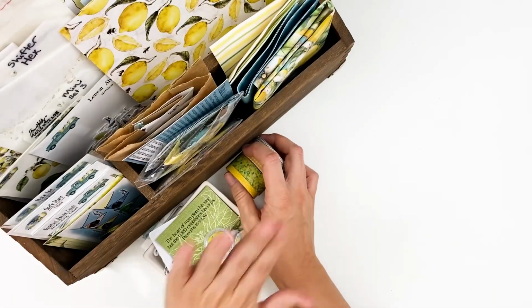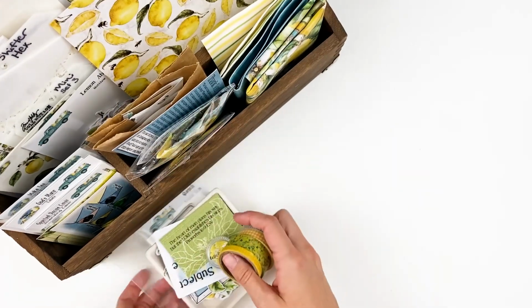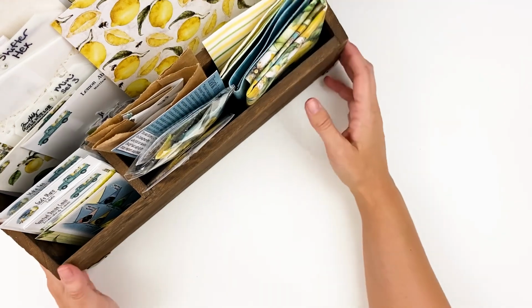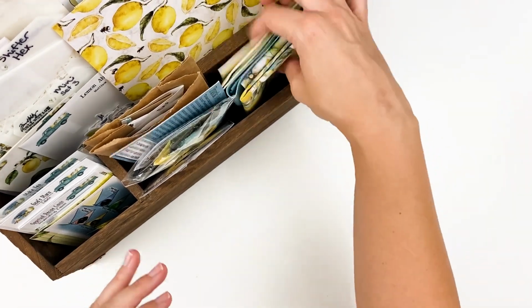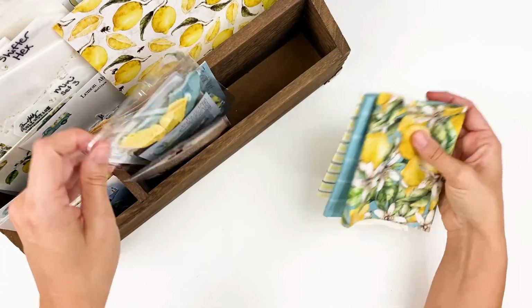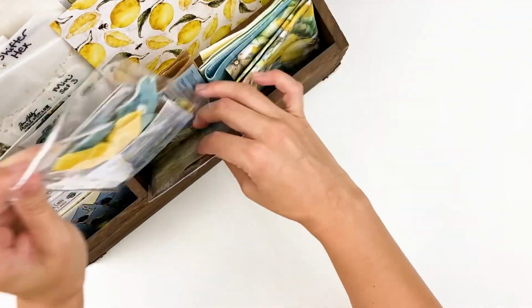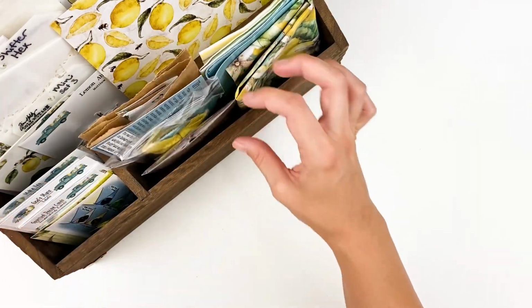And then we've got this wooden box. Again, I got this from Target. This kind of just lives in my cart at all times, and I just kind of swap out things. So, lots of items from the release, all of the fabrics and goodies and things like that. So I'm just gonna kind of focus on the things that are not Creative Retreat.